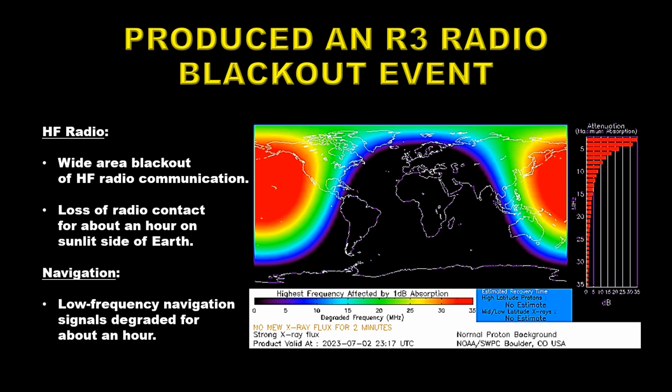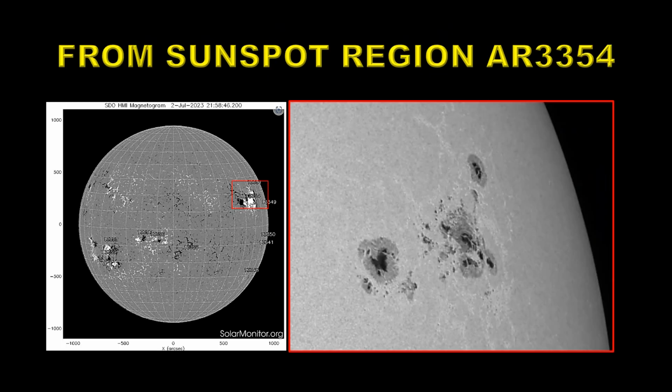And if you look on the right-hand side, you can see that frequencies below 5 MHz were pretty much blanked out. It can also affect navigation systems. Low frequency navigation systems were degraded for the length of the time of the flare, which was about an hour. So where was this flare from? It was from region AR3354 up here in the northwest part of the sun, marked with that little red square.